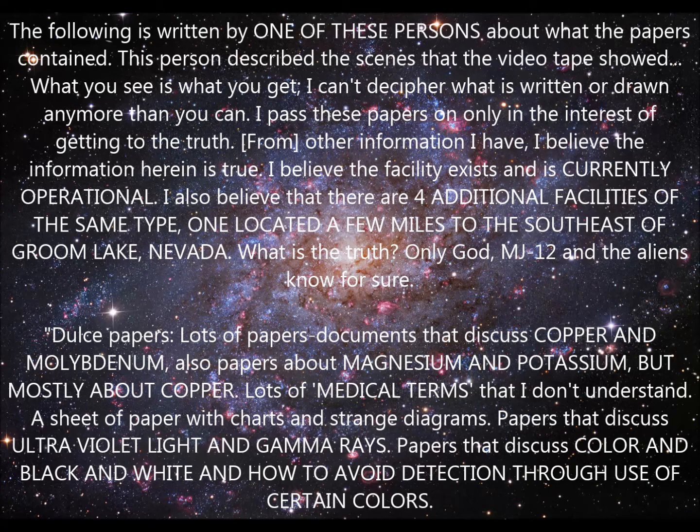I pass these papers on only in the interest of getting to the truth. From other information I have, I believe the information herein is true. I believe the facility exists and is currently operational. I also believe that there are 4 additional facilities of the same type, one located a few miles to the southeast of Groom Lake, Nevada. What is the truth? Only God, MJ-12 and the aliens know for sure.